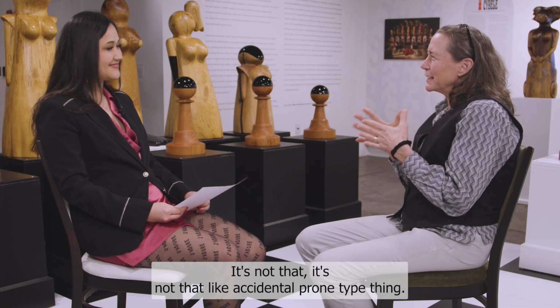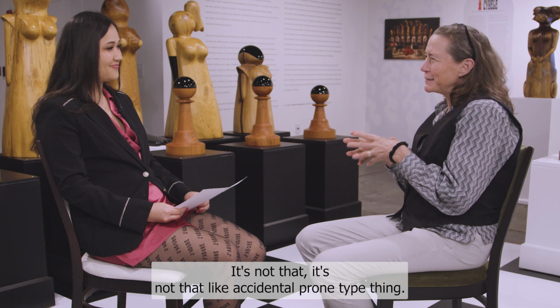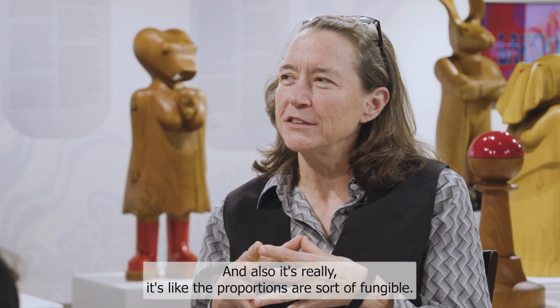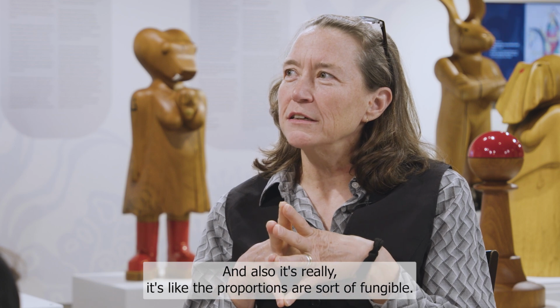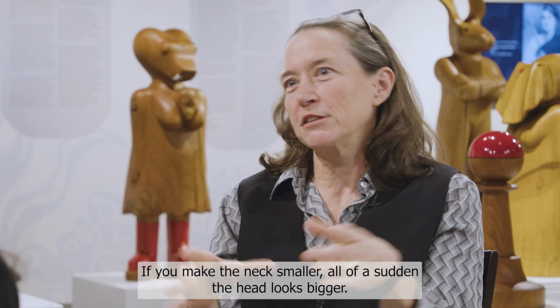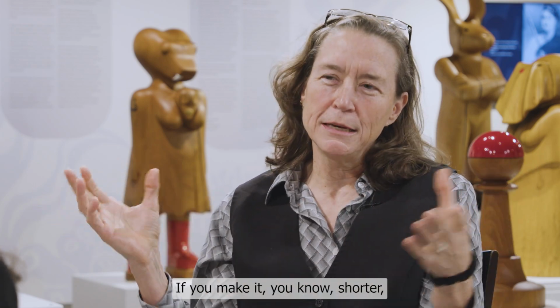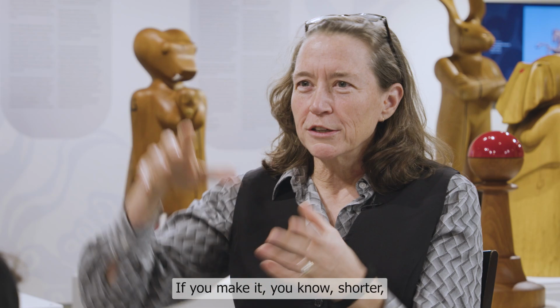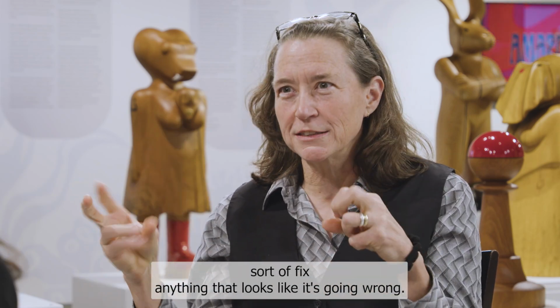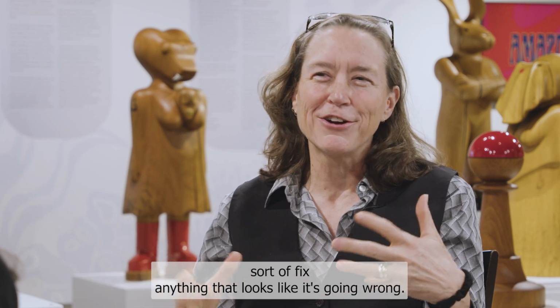It's not that accident-prone type thing. Yeah. For the most part, you can fix most things with wood, and also the proportions are sort of fungible. If you make the neck smaller, all of a sudden the head looks bigger. If you make it shorter, there are ways to mess with the proportions so you can fix anything that looks like it's going wrong.